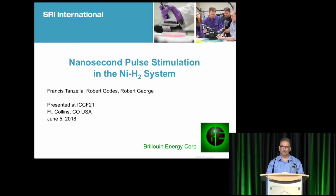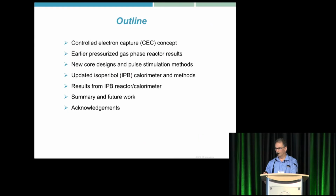today I'm here to give you an update on what we've been doing at SRI relative to Brillouin energy experiments since ICCF-20. Are we up? We're up. This is just a quick outline. Talk about some of the earlier pressurized gas results and the new designs and calorimetry, and then give you hopefully a taste of the results of what we're seeing so far, and hopefully a little bit of an idea of what we're trying to go forward with.